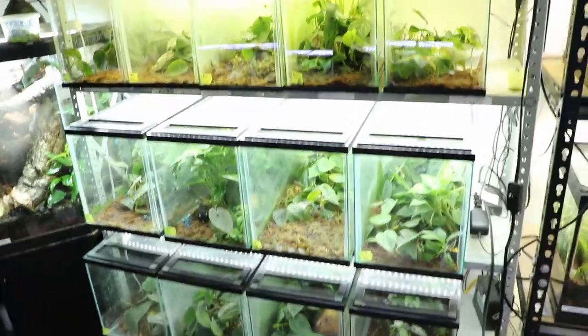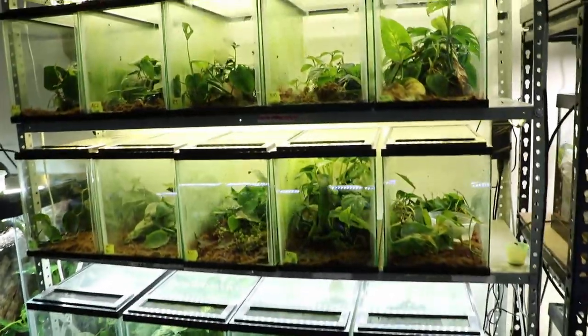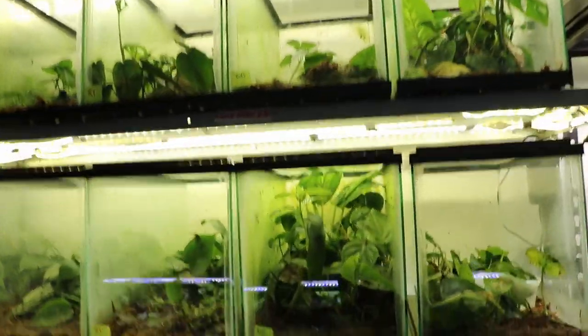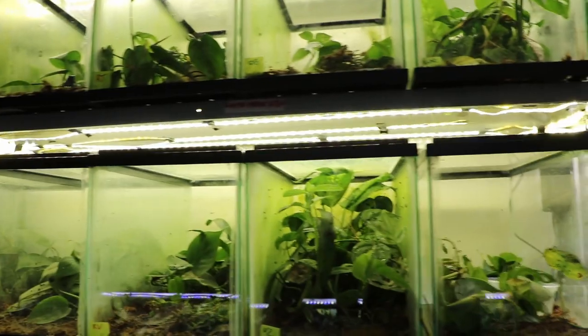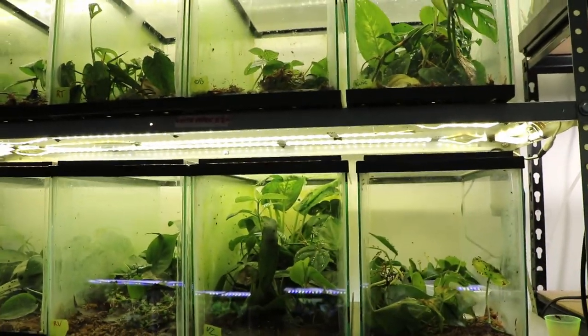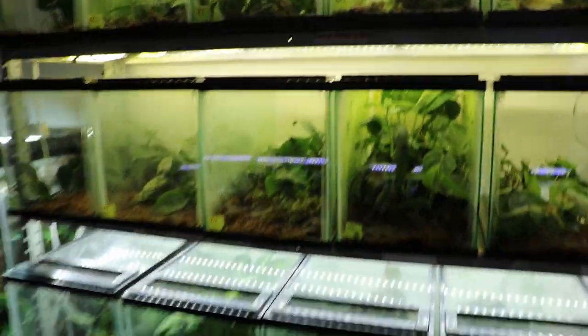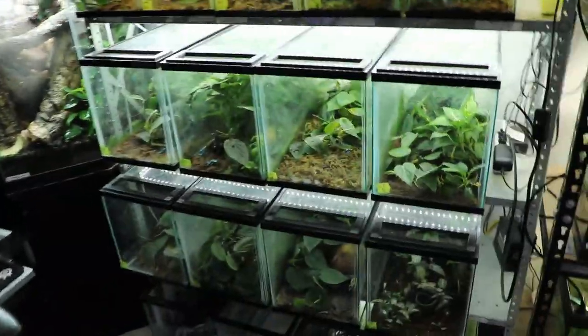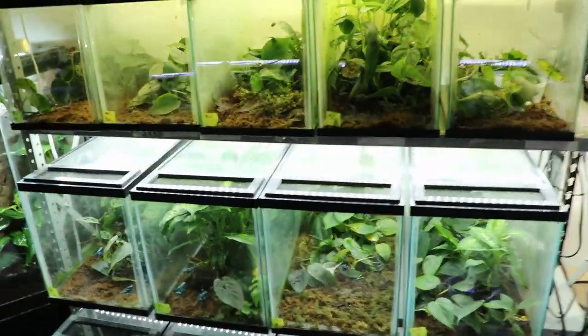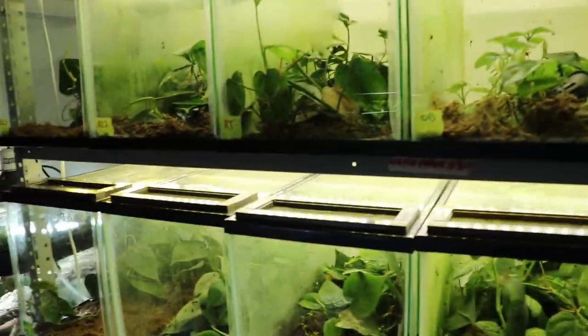And then for lights on this rack, these are all just cheap LED strip lights that I got from Amazon, and just kind of taped up there. Just made sure I got daylight spectrum ones. They work pretty well. They're not enough light to grow all plants very well, but they work pretty good for these growouts.